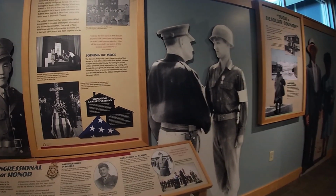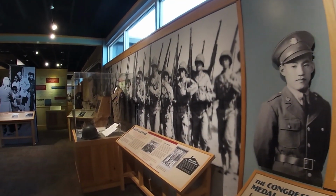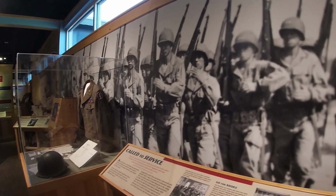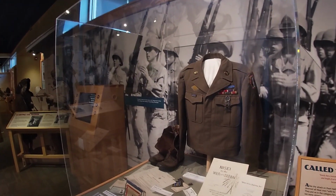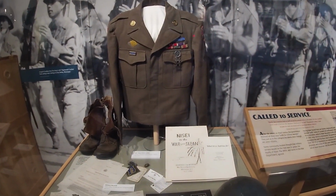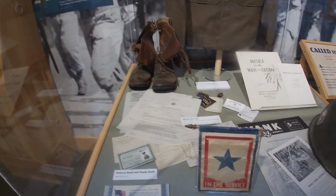And they actually had 800 men that were living at the camp. They signed up and served in World War II in Europe. These are some of the records from one of those men.